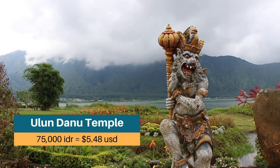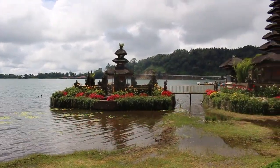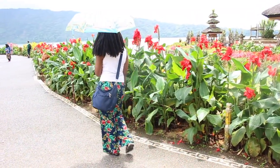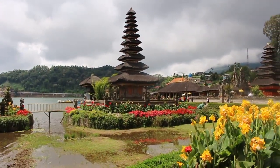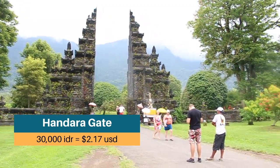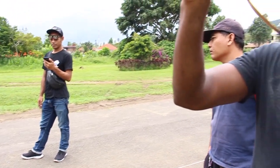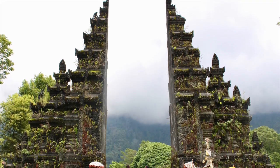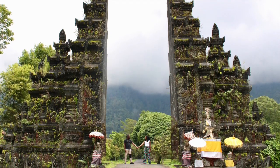Uluwatu Temple is a scenic location by a lake surrounded by hills. Take a walk and enjoy the lovely flowers and the peaceful breeze. The Handara Gate is a great spot to take a photo. Luckily, the line was short when we arrived, but it does get long. So just be patient as you wait for your turn to take your epic Instagram shot.